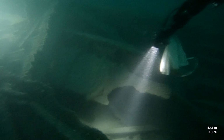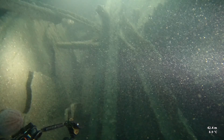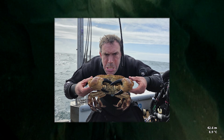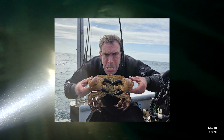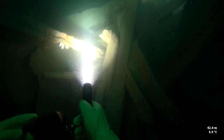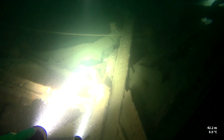On the wreck here, you can see there's another diver in front of me. He's got something in that bag. Chances are it's a crab. There were loads and loads of them on this wreck. I'm actually not sure I've taken any video of one yet, but certainly there were loads of them around. He's got a really big male crab in that bag, which he's going to take home and have for dinner. For those of you who are concerned about this kind of thing, this is completely legal in the UK for divers to take crabs and lobsters.